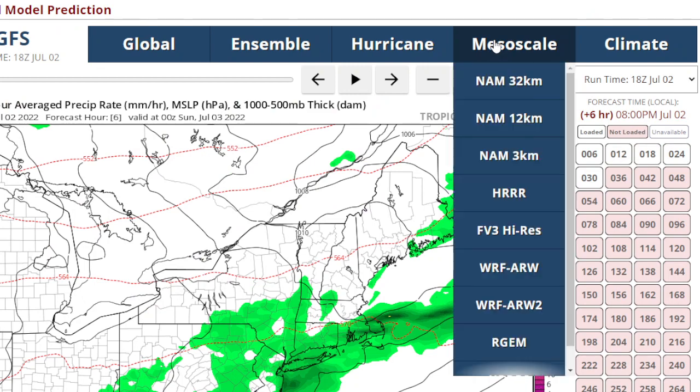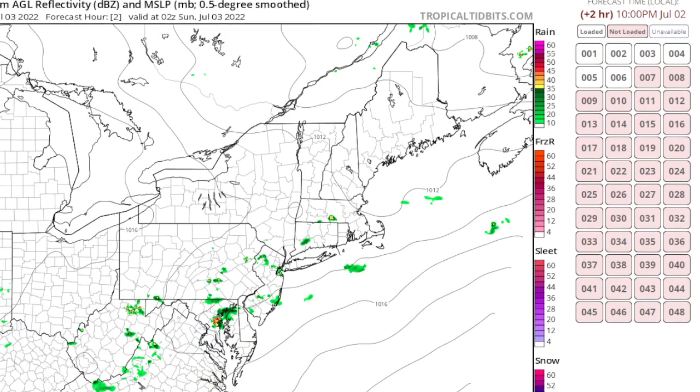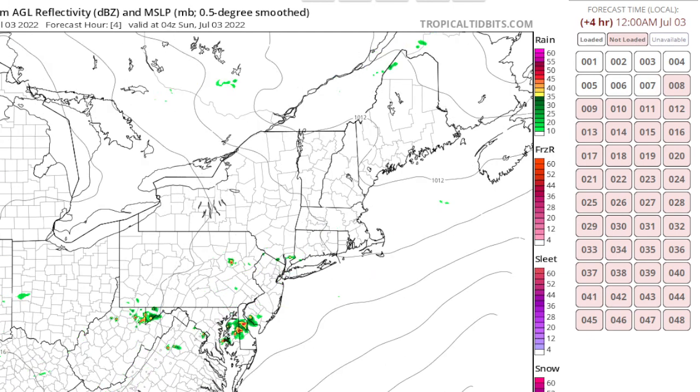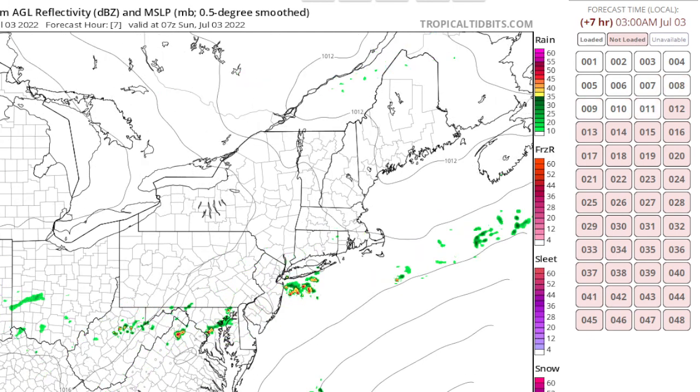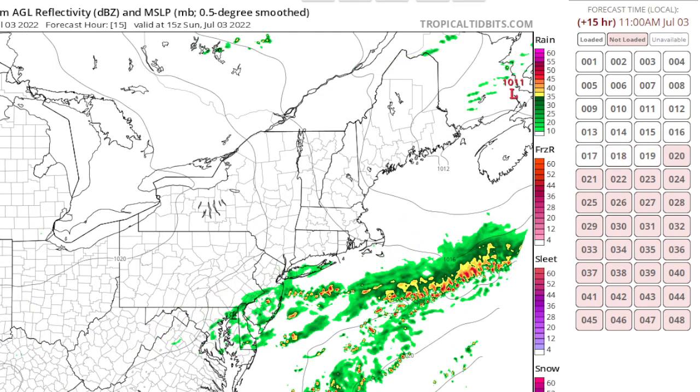Looking at the rest of the weekend, we do have this cold front that is slowly sinking southward. So if we look at the HRRR 0Z, you'll see there may still be a chance for a shower or thunderstorm. Can't rule it out completely. We're not out of the woods until probably after sunrise tomorrow. But look at this. It's still trying to bring some rain in over us.